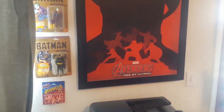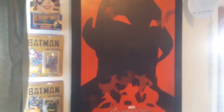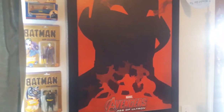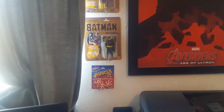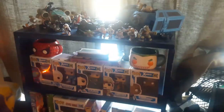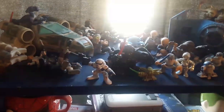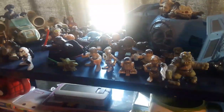There's the Batman 89 action figures I got. There's an Avengers Age of Ultron frame thing my brother got me a couple years ago for my birthday. Some Masters of the Universe muscle figures, I think. Another shelf here, this is tops full of Star Wars stuff. Little characters my boys had when they were kids, and this was sitting in the box, so I thought, what the heck, I'll put them on my shelf.